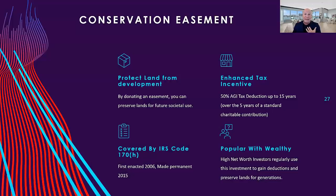All right, so what are the pros and cons of a conservation easement? Well, I want to keep it simple and fairly high level, but you've got to know about it if you're interested in these things because they're really, really cool. First of all, they protect the land from development. So you take a piece of land, you put an easement on it, or you donate the easement, or you donate the property itself, and you restrict it from future development. That's how it works. You protect it from development.